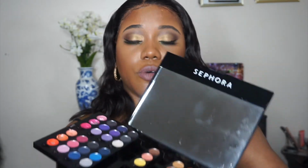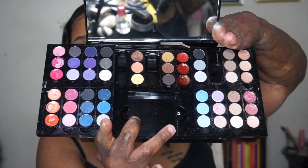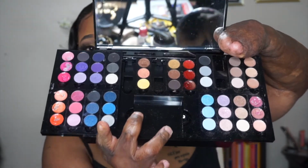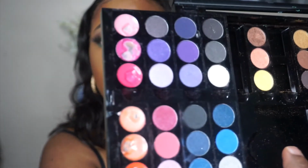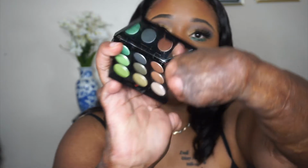So I popped out the 3 trios that I used on my eyes today, and so this is what the remainder of the palette looks like. As you can see, there's some things missing, and they do have some lip glosses in there, and you can see I have used a few of them in the past. That's before I knew what I was doing with makeup. So with me popping out those 3 trios, this is what the little travel size thing looks like.